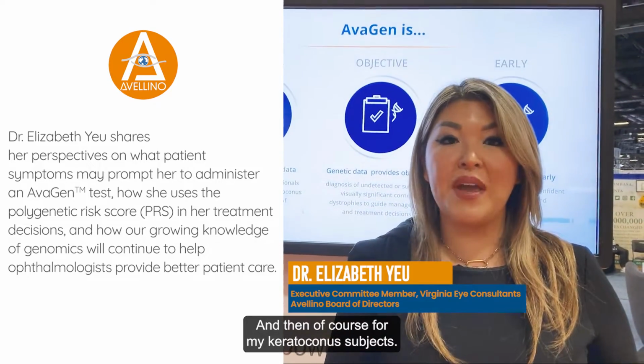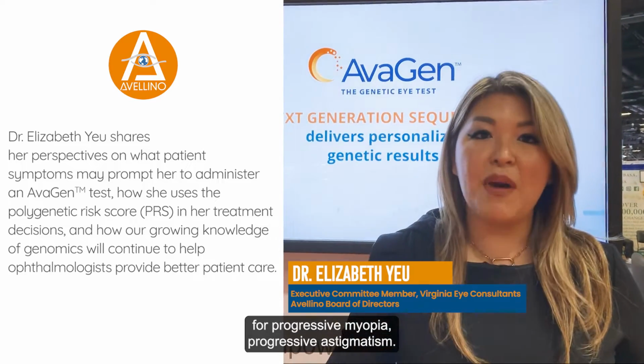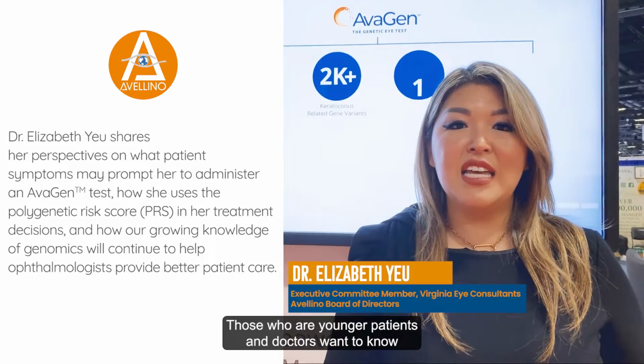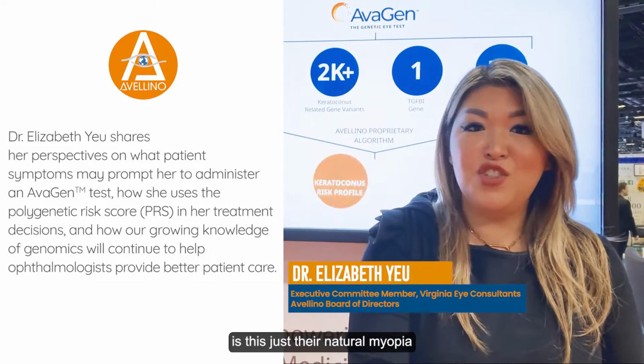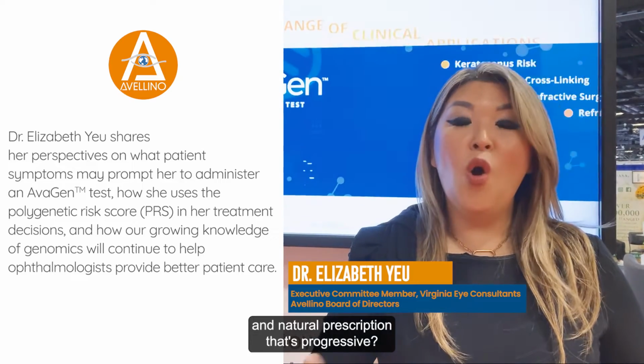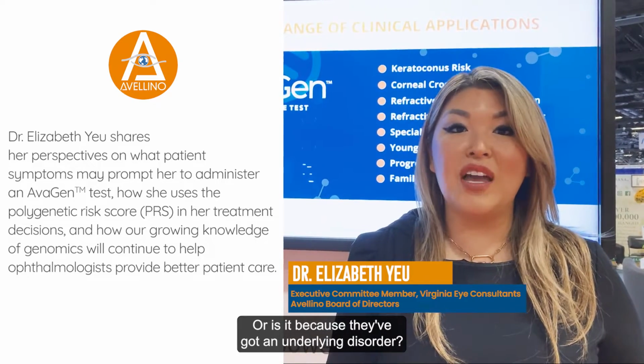And then, of course, for my keratoconus subjects, I'm getting patients sent to me for progressive myopia, progressive astigmatism, those who are younger patients. And doctors want to know, is this just their natural myopia and natural prescription that's progressive? Or is it because they've got an underlying disorder?